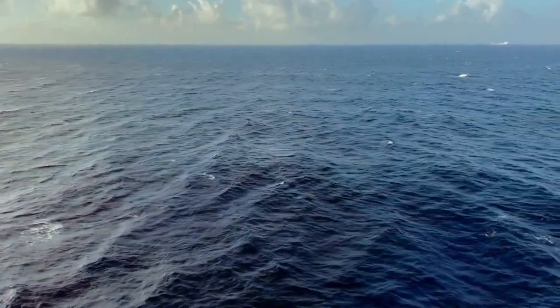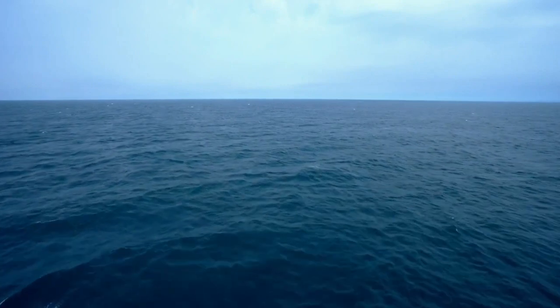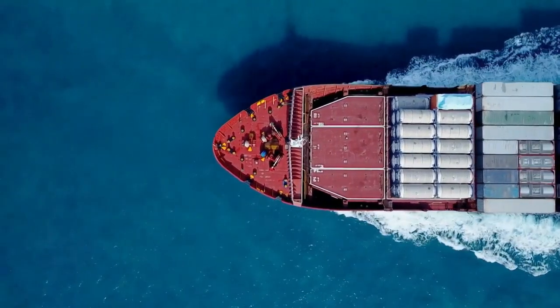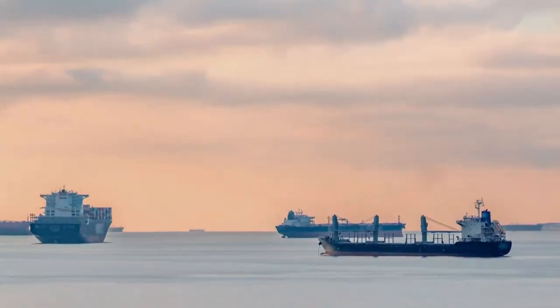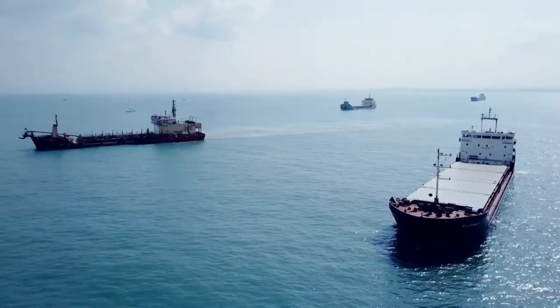Oceans cover 70% of the Earth's surface. They're our planet's life support system and a lifeline for global commerce. The seas are the highways for world trade, and it's estimated that thousands of boats and ships are operating on them at any given time.